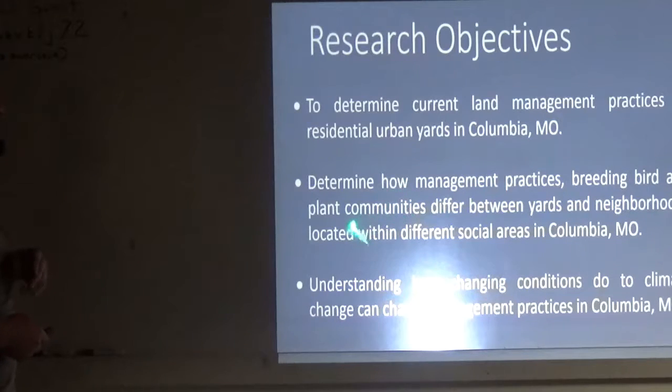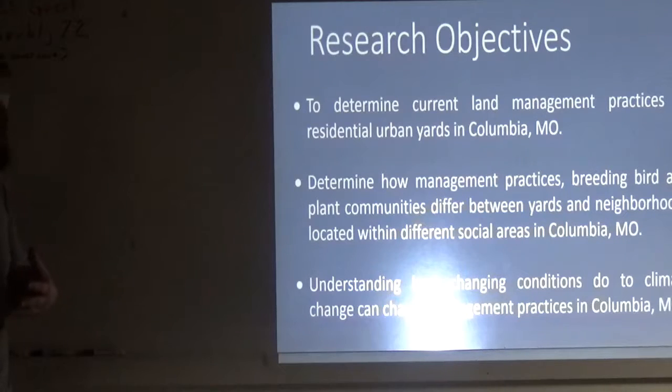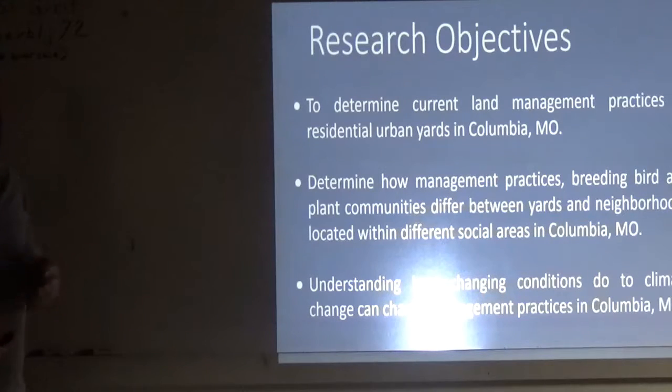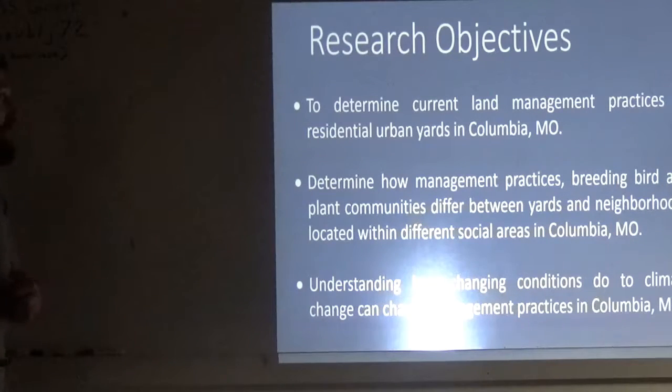We were looking at how these management practices are and where the breeding birds and plants are, and how they differ among different types of neighborhoods in Columbia, Missouri, and understanding how climate change conditions can really alter what people do in their yards in Missouri. And you can see that our research evolved as this went on.